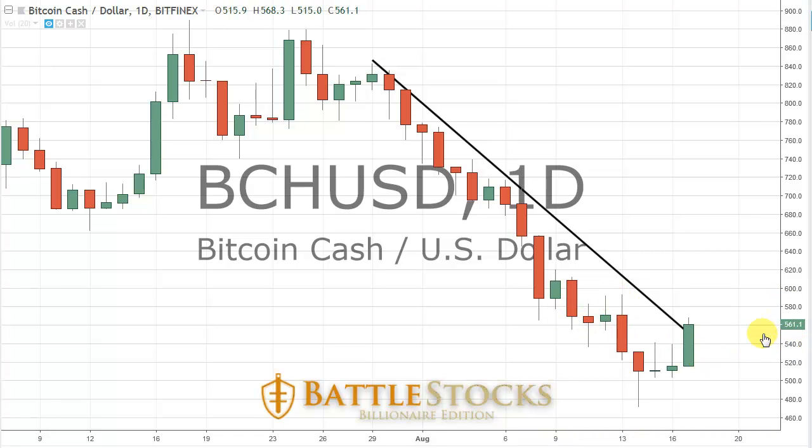So what we're looking at now is it's right around 561. 580 is the first level that we need to get above. So obviously breaking this downtrend is significant, but we want to get it up to 580, hold 580, and then best case scenario, we start looking for a 50% retracement.